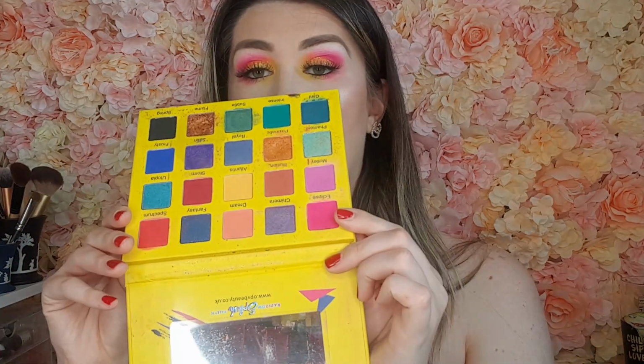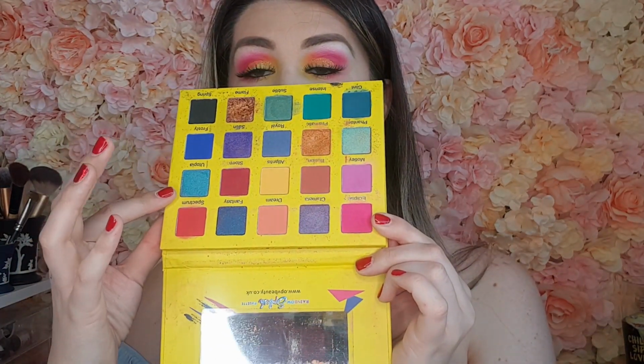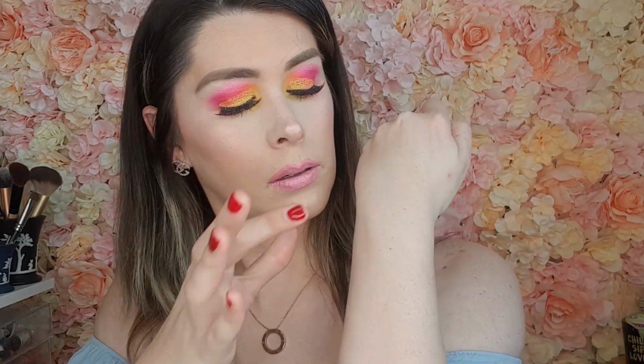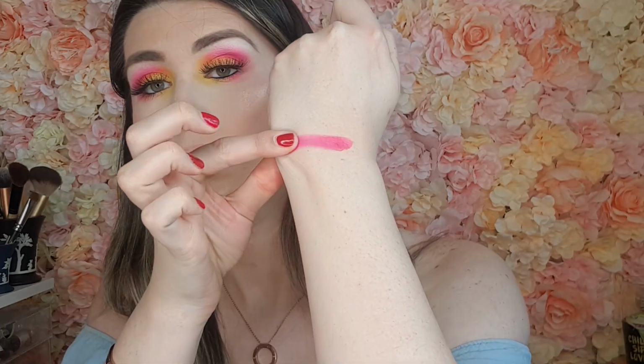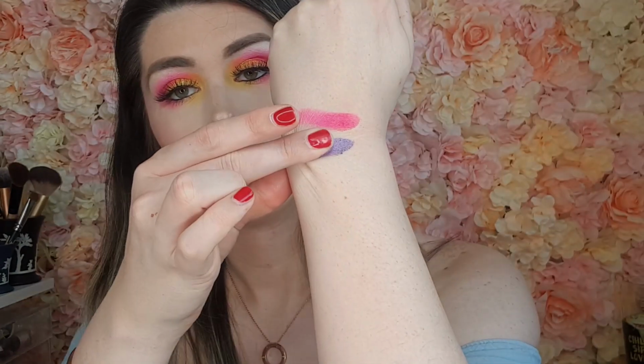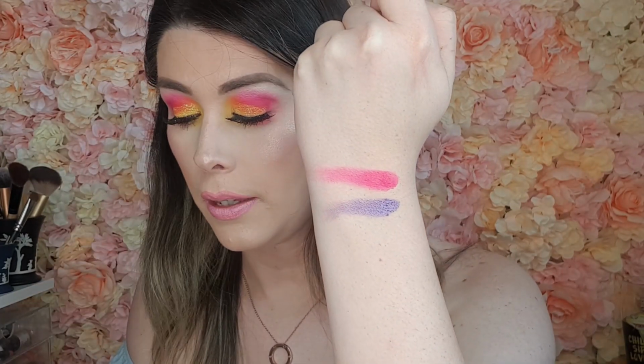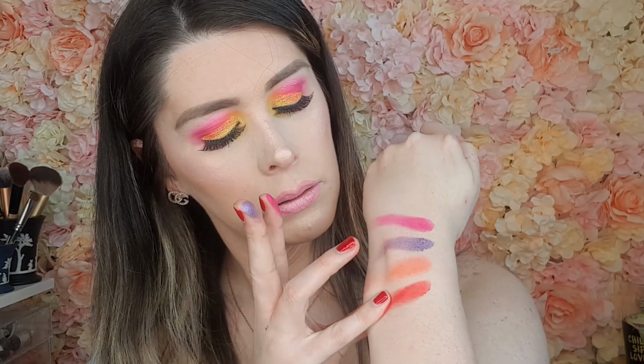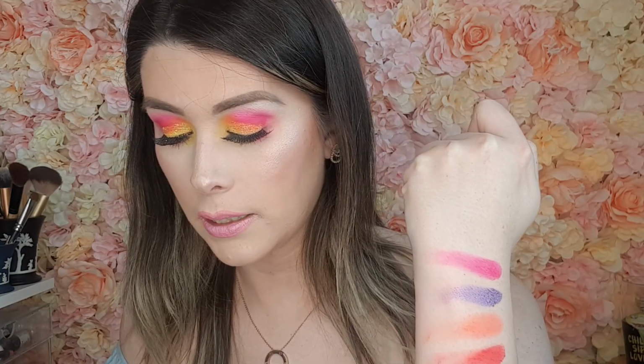I'm going to start from Eclipse, work my way across, then go from the blue, work my way across. I'm going to swatch on here, so we'll start here. So I'm going to go in with Eclipse. That's Eclipse. I'm going to go in with Chimera. Then we'll go in with Dream. Then we'll go in with Spectrum. Ooh, that's nice. And then we'll go in with Fantasy.